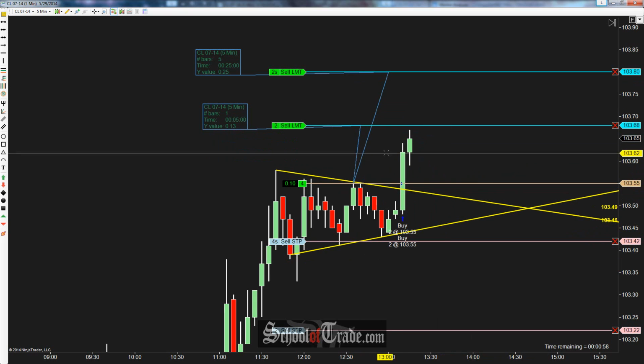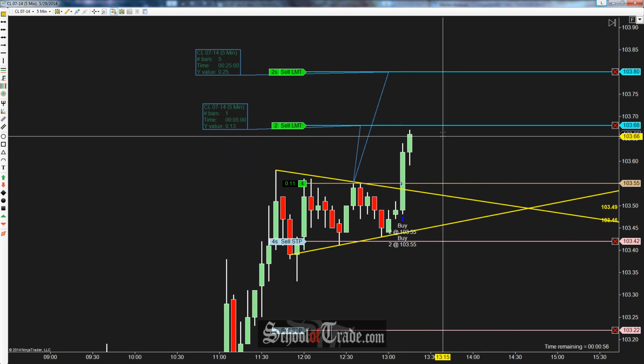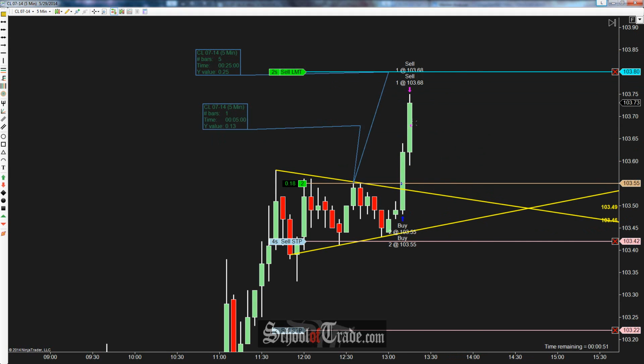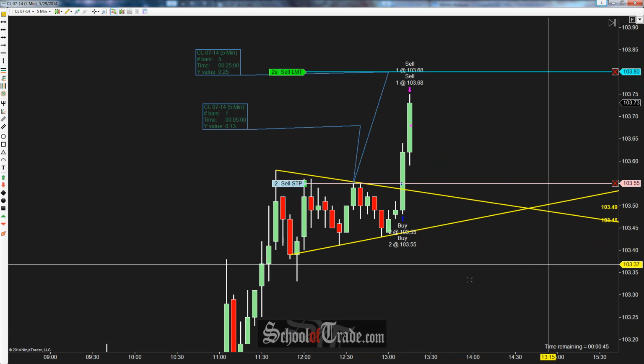Possibly even one more, but typically when you get these breaks, you get 3, 4, 5 candles of actual breakout volume, and then it starts kind of teetering off. And there we go. So there's that next push there. That got our first fill here at 103.68, 2 contracts. So we'll move our stop to break even. We'll cancel this other one here.